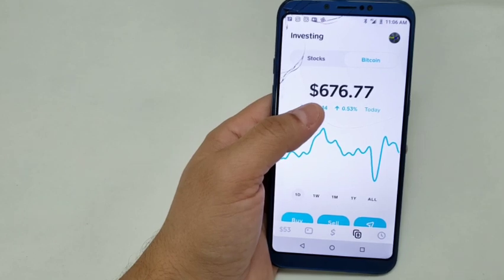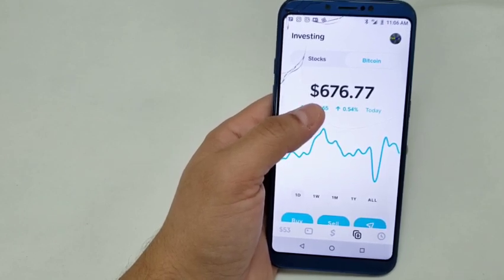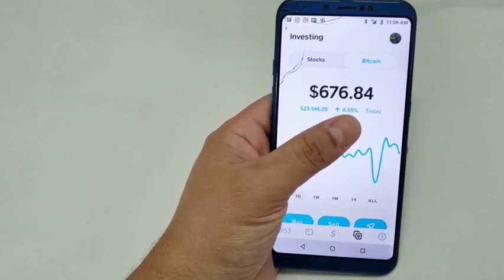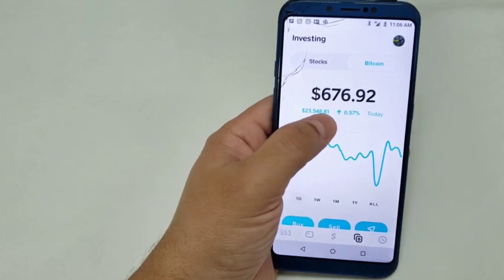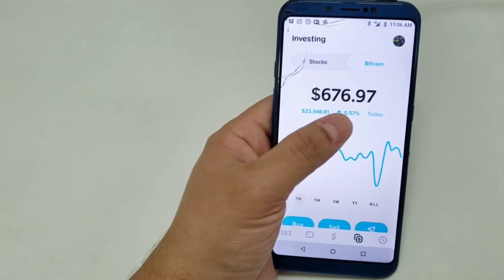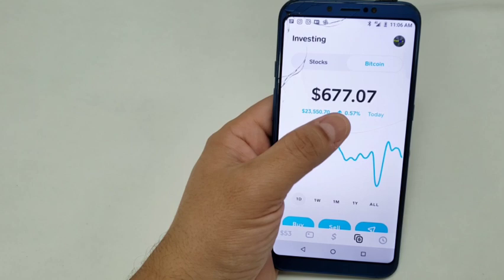So it's going up. Because this is where you don't want it to go up $2-3 and then you don't do anything and it goes back down again. It goes back up again. It goes back down again. So I just like to keep track of this and see where it's at.